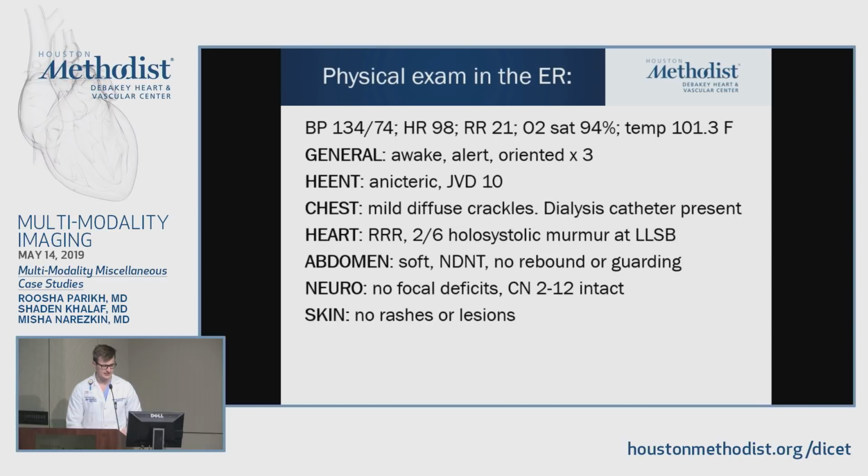And on physical exam in the emergency department, he was normotensive, borderline tachycardic, tachypneic with O2 sats of 94% on room air, febrile. But other than that, anicteric, he had a slightly elevated JVD. Lung exam was notable for diffuse crackles and presence of a dialysis catheter on his right side. And heart exam was notable for a 2 out of 6 holosystolic murmur on the left side, likely consistent with tricuspid regurgitation. And other than that, no neuro or skin findings.